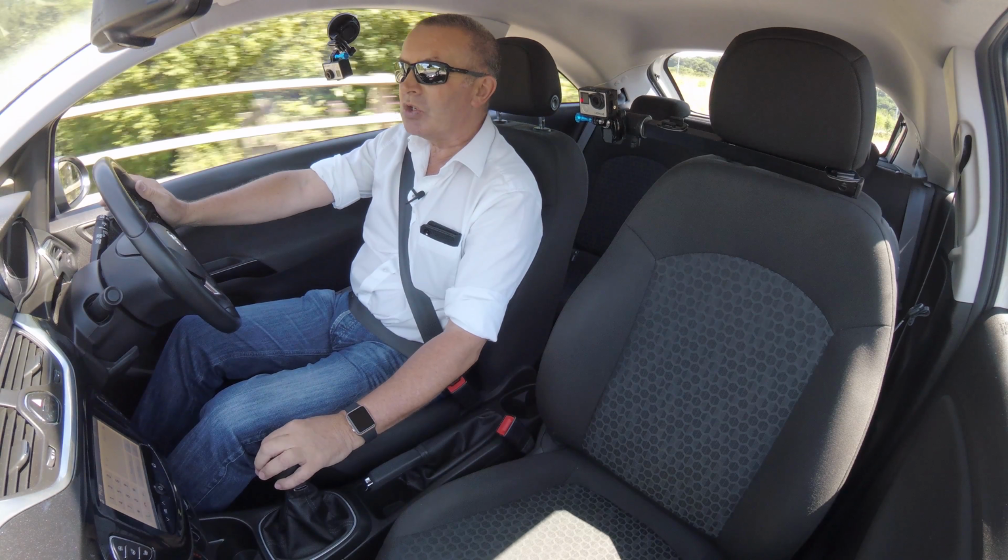Down the motorway before I actually get on it, and it's looking clear, so I'll take my chances and then we can test the cruise control.